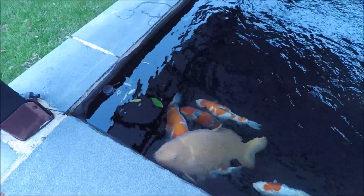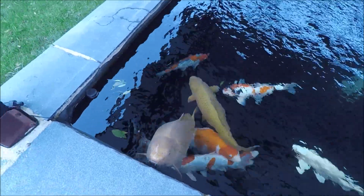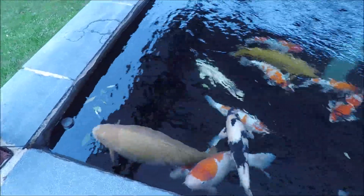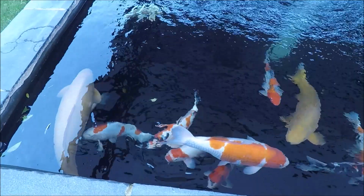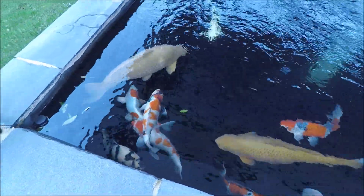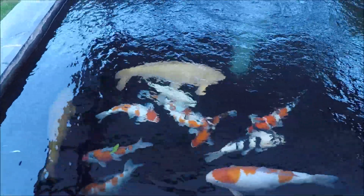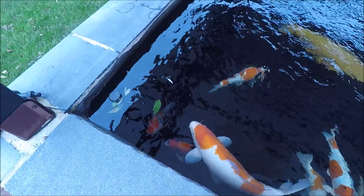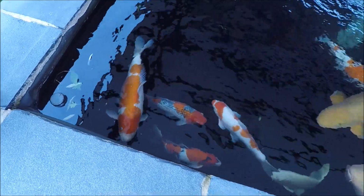Actually, before I do get the covers fully on, there's still quite a few leaves. We had another couple of stupid windy days, so there's quite a lot of leaf debris in the pond, which I'll just scoop out. There's a few bits floating around. I just want to get them out before I put the covers on, really. Say goodbye to you lot for a while.